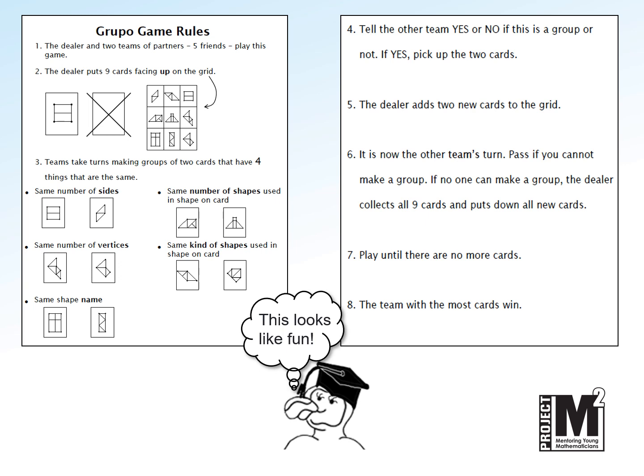Once a team has decided that they have found a pair, the opposing team must agree if they are correct or not. If they are correct, they remove the 2 cards that made the pair from the array, and the dealer lays down 2 new cards. Now the other team takes their turn in the same manner. If they can't make a pair, they pass. If neither team can make a pair, the dealer removes all the 9 cards and puts down 9 new cards. Students play until there are no cards left. The team with the most cards wins.